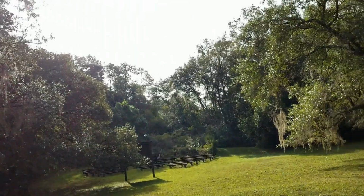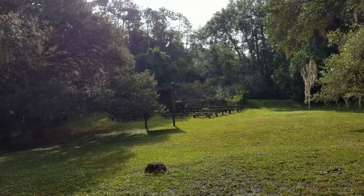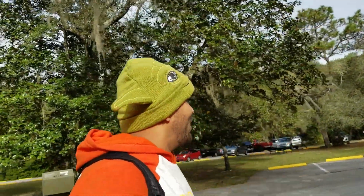Okay, right now I'm walking in the parking area, but I want to show you guys what that's about. Apparently there's a small outside theater here. People get to sit and stuff. So yeah, there's that. Now I'm gonna go to the recreational area and show you guys around.